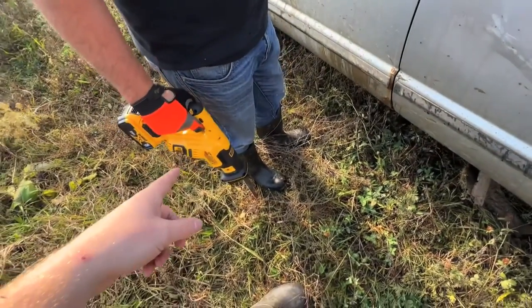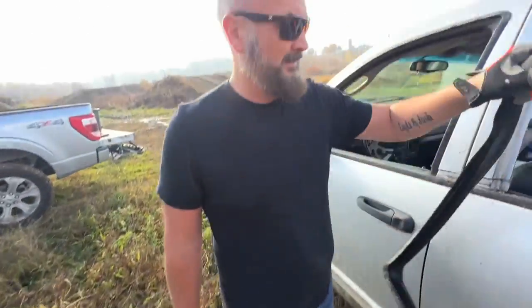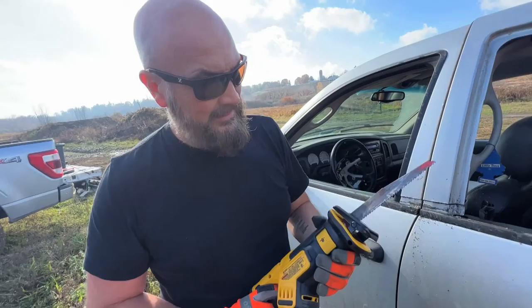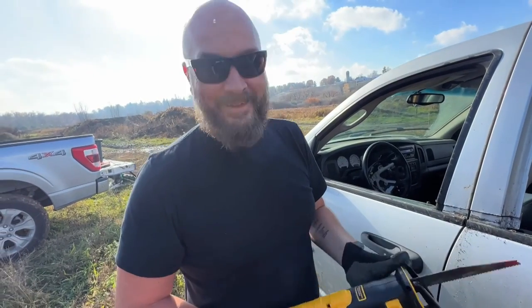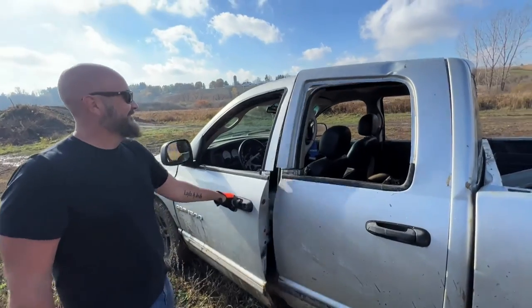So we were gonna use the metal blade, but it's too short. So we're using this one. It's wood and nails blade. Yeah. Wasn't that your nickname in high school, Nails? Wood and nails. Yeah, wood and nails. Depends what time of day it was.